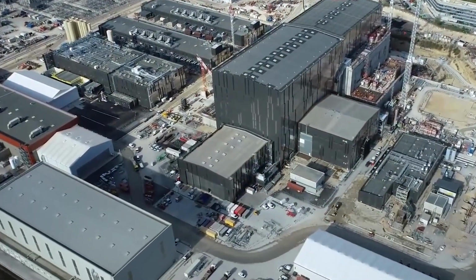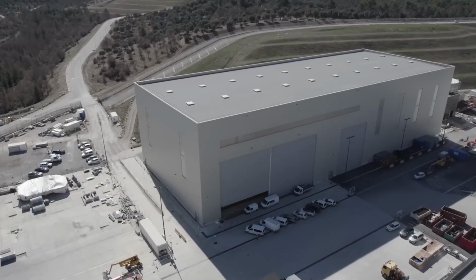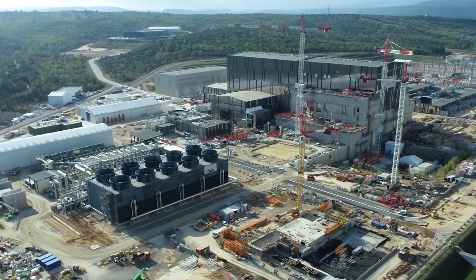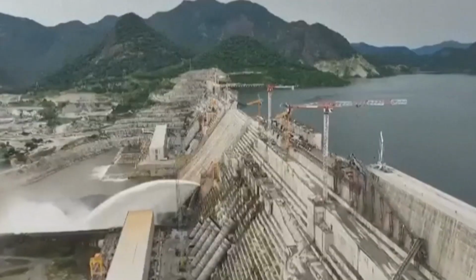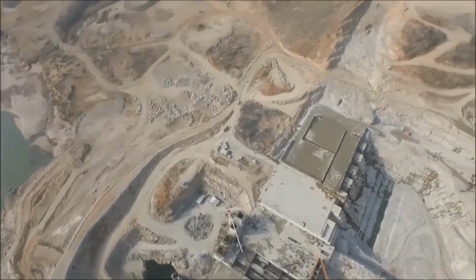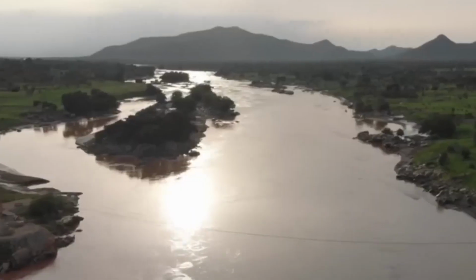But the journey doesn't end with ITER, as the world waits to see if this star on Earth will light up our future. Other energy megaprojects are also reshaping our planet. Next, we turn our attention to a colossal structure rising in the heart of Africa, a dam so massive that it sparked international tensions and holds the promise of transforming an entire continent.